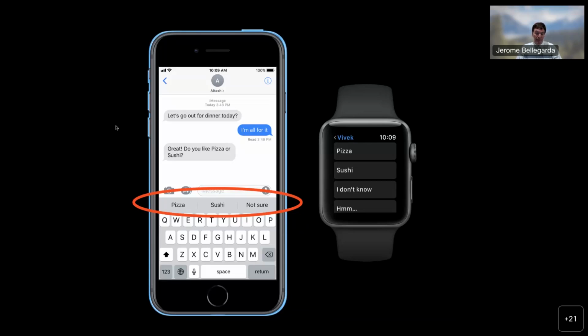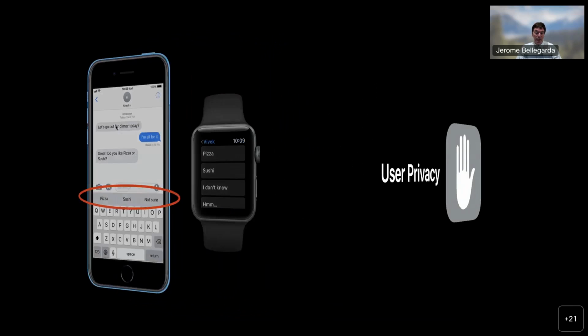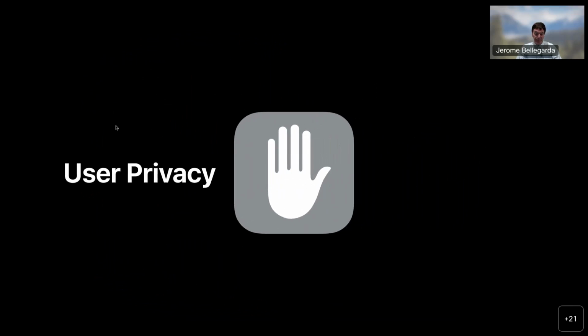Okay, so that's the good news when it comes to improving interaction experience. But can we do even better? As I mentioned, up to now, what we've talked about, the processing is all done on device. But in the last part of the talk, I'd like to revisit user privacy, particularly in the context of machine learning at scale.